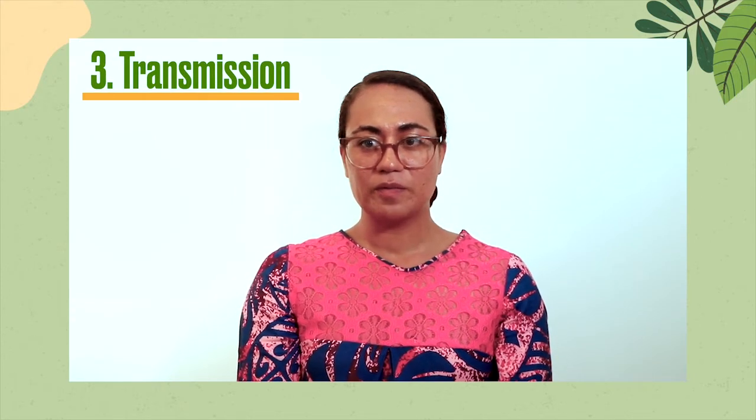The third point is in terms of transmission. So this talks about the number of people that one infected person will pass the virus onto. This is called an R number.